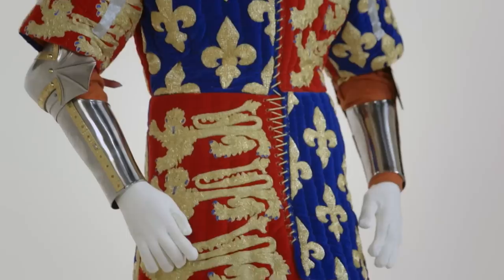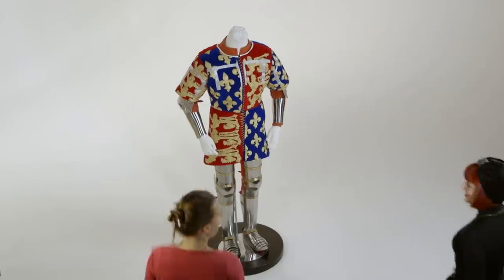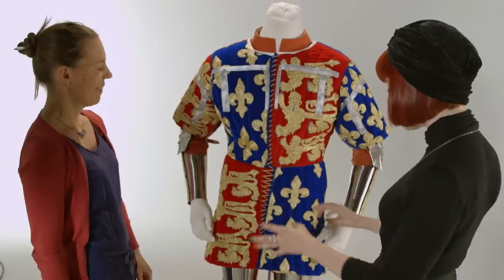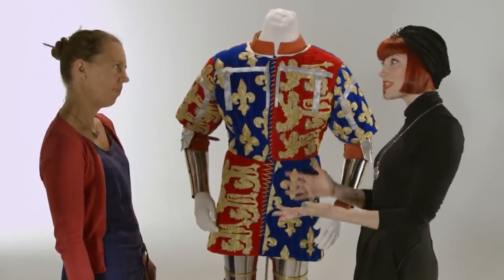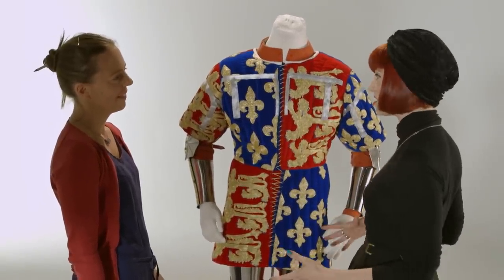Oh my God, look at how much gold there is. The colours, that's so amazing. It's a lot of gold, isn't it? It's so much, I just love it. I can't believe how bright, how vibrant it is. It's just completely brought it to life. Yeah. Like compared with the, you know, the actual 600-year-old jupon that we saw, just to see it like this is just incredible.